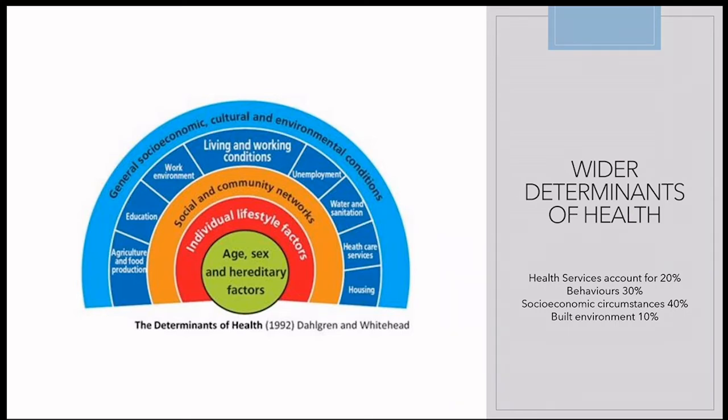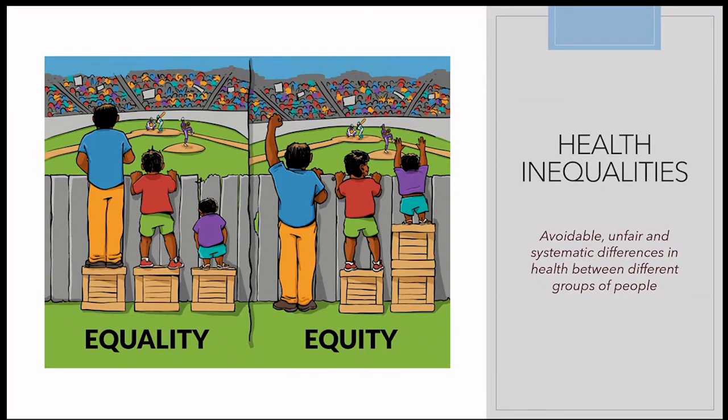So race, ethnicity, gender, those kinds of systemic racism, systemic misogyny, those things that can influence health from a wider community perspective. And it's a combination of these things that are impacting different populations, and that results in inequalities in health. I'm sure everyone's heard of health inequalities. It's been a huge thing since COVID. It's really brought it to light. But they are avoidable, unfair, and systematic differences in health between different groups of people.